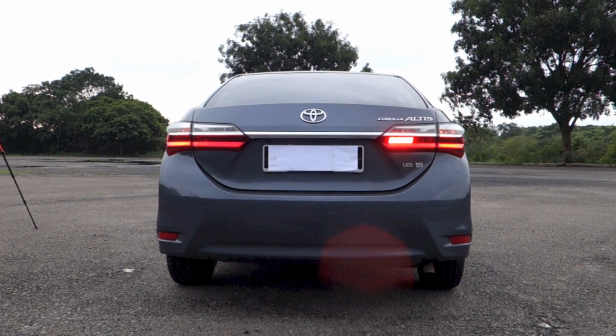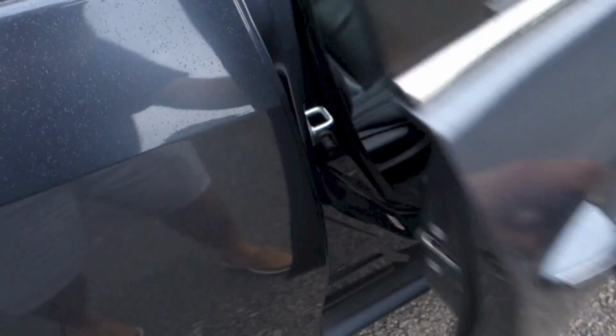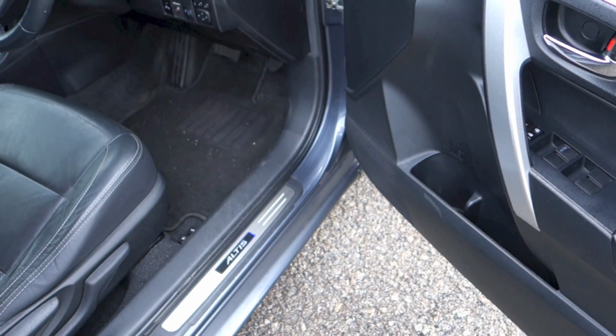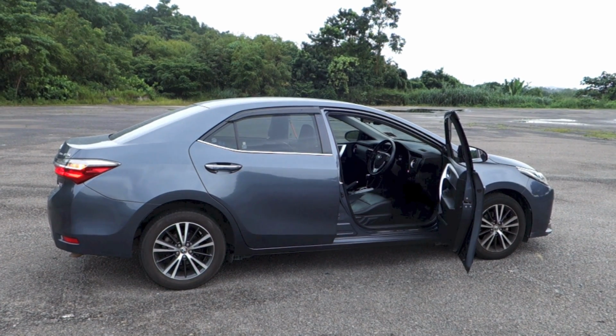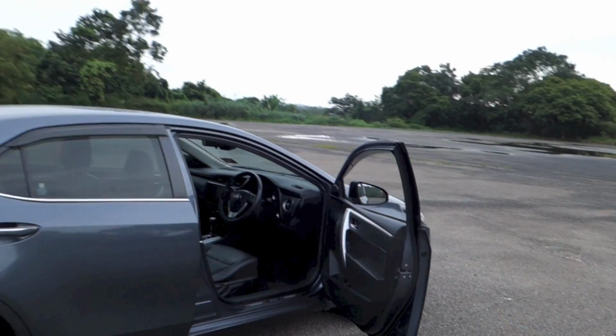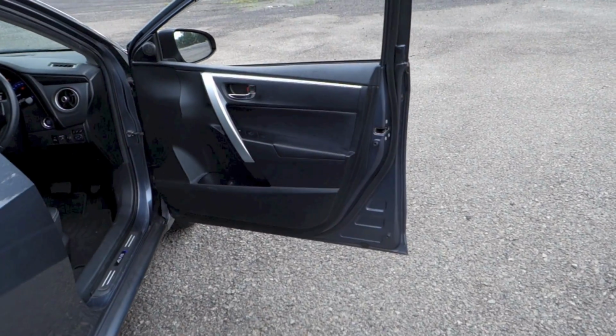Exterior features of the Corolla Altis 1.8 include automatic manual leveling halogen reflector headlights, LED daytime running lights, LED side indicators, front fog lights, an LED rear fog light, LED rear lights, body-colored side mirrors, body-colored and chrome door handles, and a single exhaust pipe.